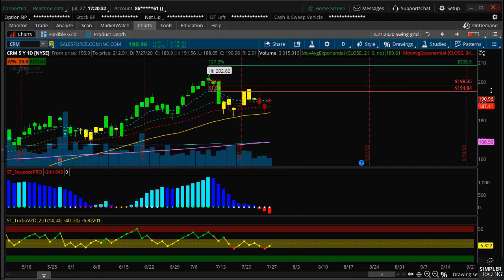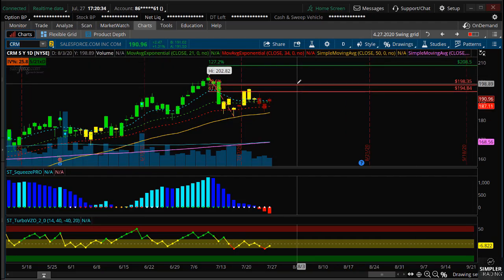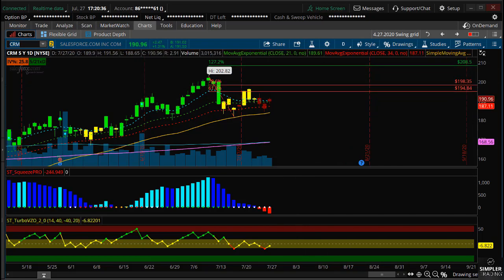You can always try to reach for the full target, but I wanted to reach for more of the easy target, which I felt would be a little bit more likely because we normally see some volatility in August. So I wanted to reach for a little bit lower of a price target.